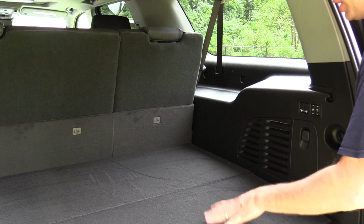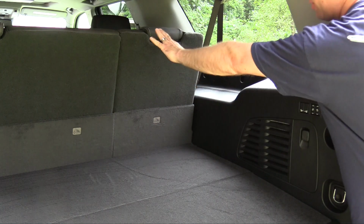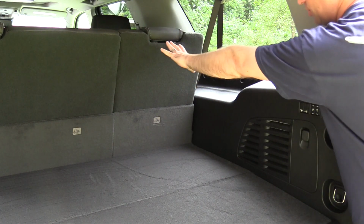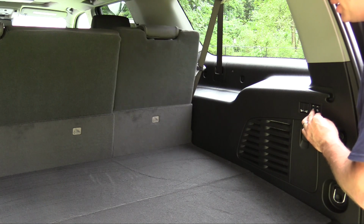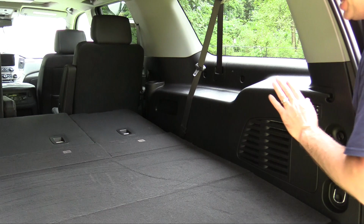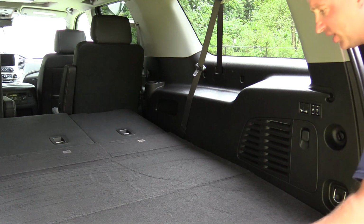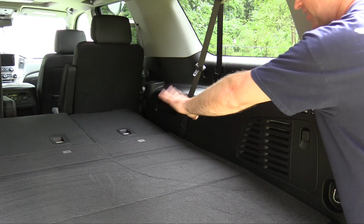Now, when you need to put bigger things back here in that third row, it needs to get up out of the way. What's great is, well, it's kind of too far to stretch to really get it manually down. Well, there's of course power options here, so if you press either button, it's going to tumble those seats back, and with the headrest folded down, easily lays flat. Now, truly this floor does rise just a hair, but as you can tell, it's one flat seamless area.